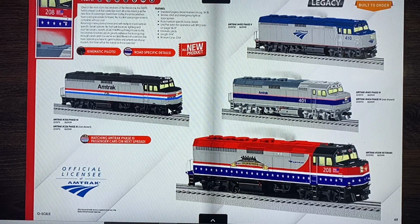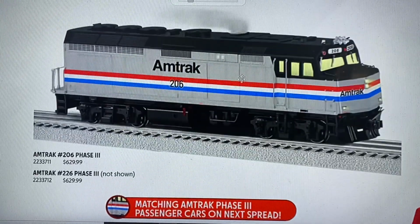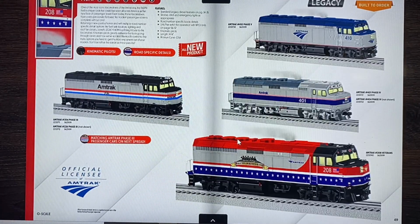Here we go. The F40 Phs. Lionel put these out a while ago, and we've all been waiting for them to come back because MTH made some kick-ass ones. But I thought the Lionel Legacy ones were awesome. And for sure, 100%, I'm getting the Phase 3. I'm a sucker for this paint scheme. I just absolutely love the Phase 3, and I'm probably going to end up getting the 206. The quilling horn on it was just so cool. They just were awesome. I love it.